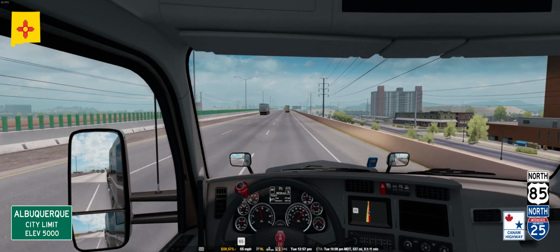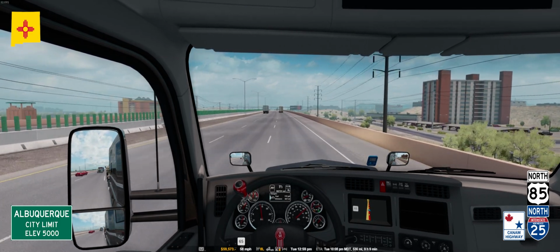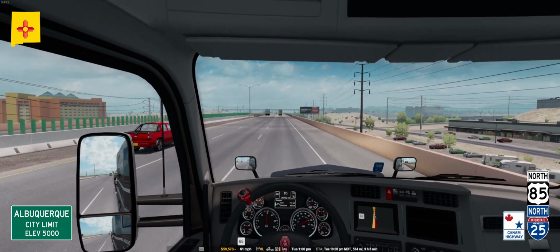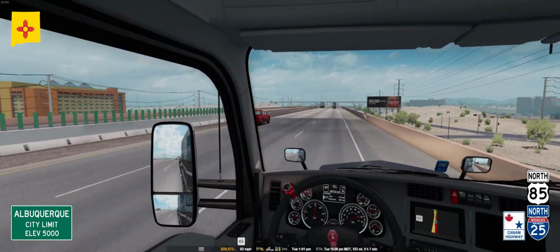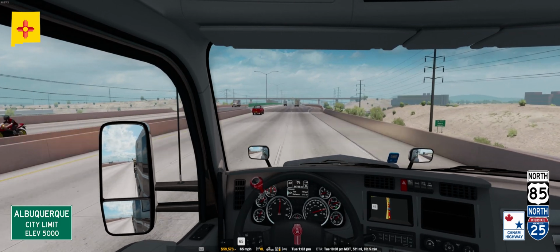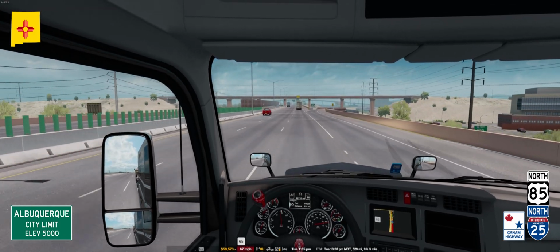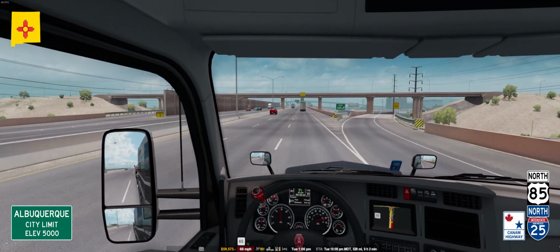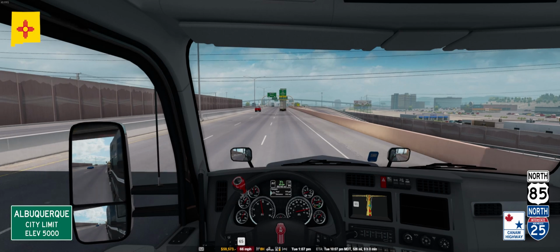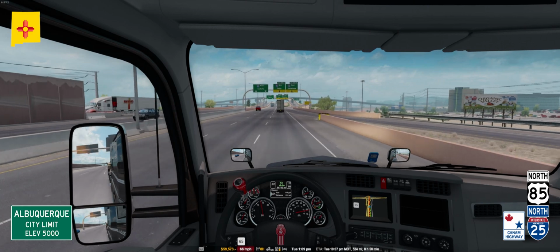Interestingly, going this way through Albuquerque, our frame rate's doing better than the opposite. I think there's just more stuff going on the southbound lane. Got our real advertisements. That's a cool mod. Just makes it that much more immersive. See those real life ads, just like you have the real life trailers, truck companies.